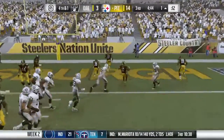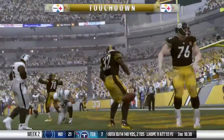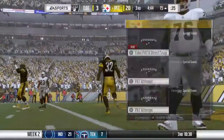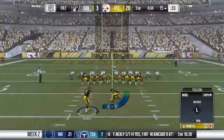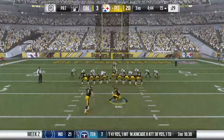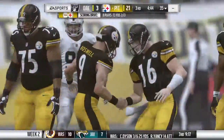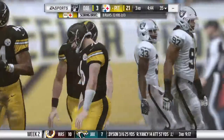Now they'll run it on the toss. And he's into the end zone. Touchdown, Steelers. A great play there. His second touchdown of the game, his third on the year. And the Steelers find a way to stretch their lead. And he certainly played a pivotal role with those 2 TDs and why they're up on the scoreboard right now.